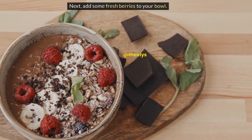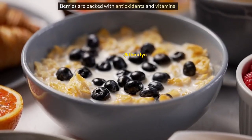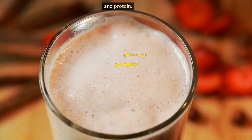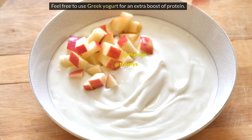Next, add some fresh berries to your bowl. Berries are packed with antioxidants and vitamins, making them the perfect addition to your fiber-rich breakfast. Top it off with a dollop of yogurt for some added creaminess and protein. Feel free to use Greek yogurt for an extra boost of protein.